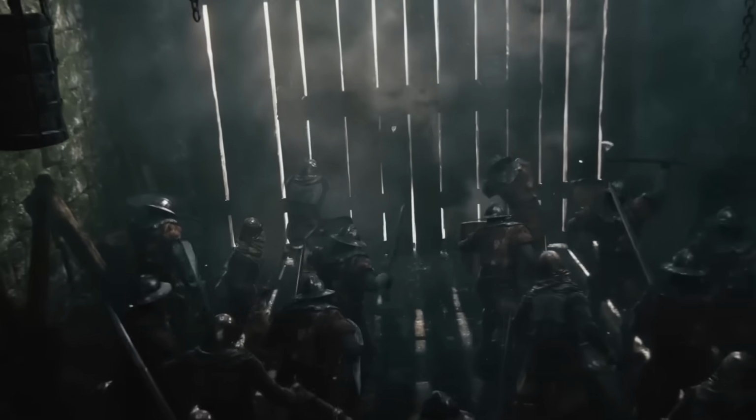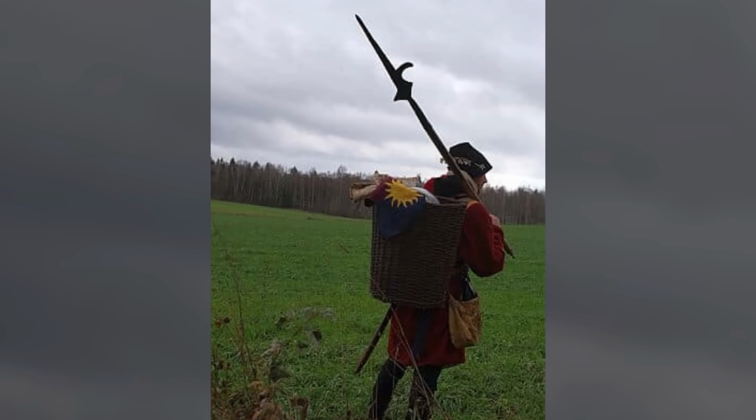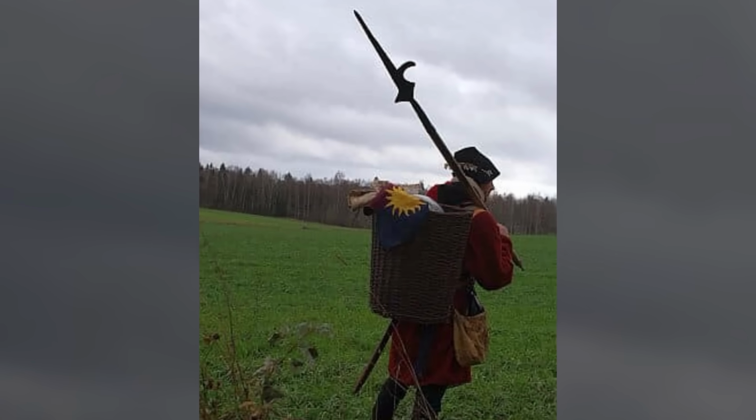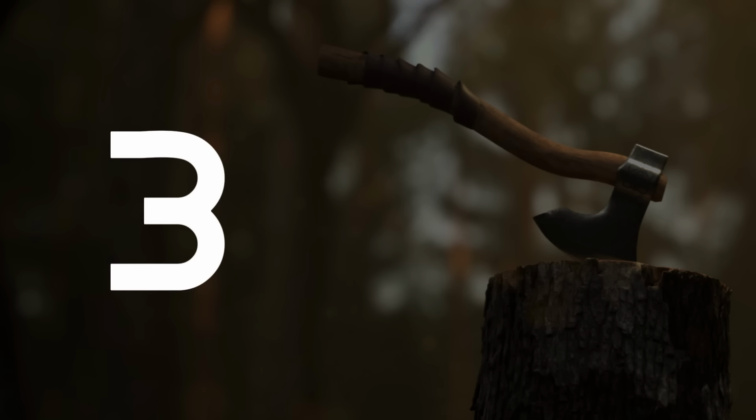Unlike many weapons that required years of training, the atgeir's design made it relatively straightforward to use effectively with basic instruction, making it ideal for the Viking societal structure, where all free men were expected to fight when called upon.